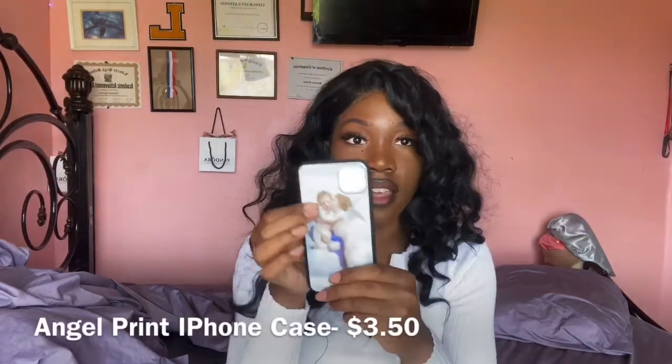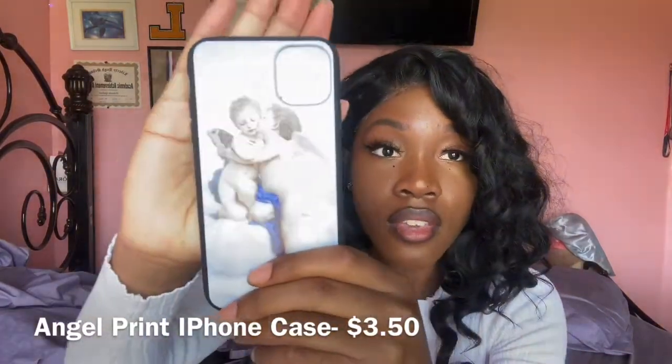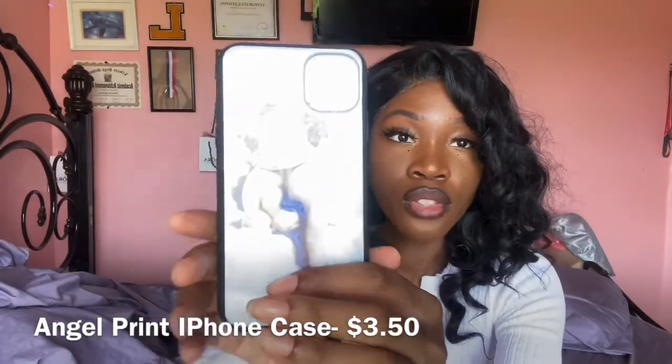I don't even think I have to cut it. I think I could just, okay. And it looks like this. You cannot tell me that's not cute. As soon as I seen it, I was like, oh, the sunlight, my fault, guys.